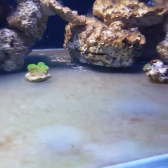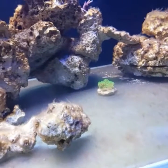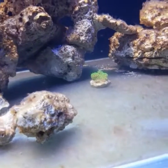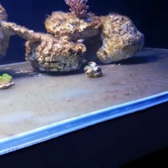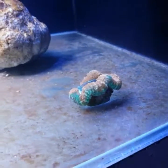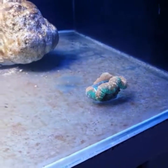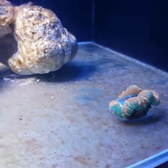Leathers are starting to open up a little bit, which is cool. I'm hoping that they sort of stick to the rock and they sort of base themselves on the rock, and I can give that piece, one of these pieces, to my mate. Funnily enough, as you can see, this hasn't been touched. It's all the way open, hasn't receded. Angelfish hasn't even bothered going near it. So still early days, but things are looking good.